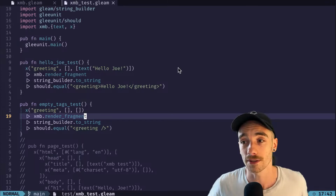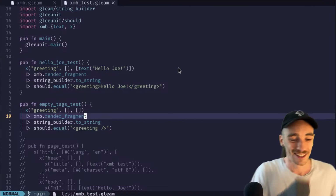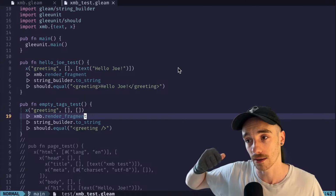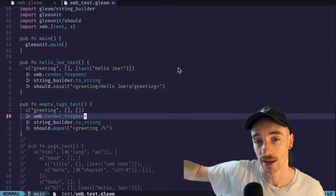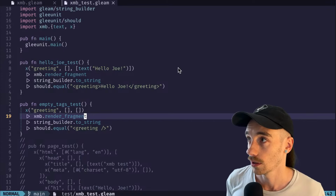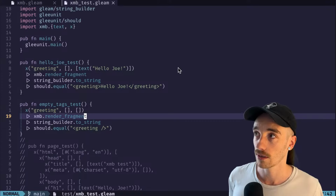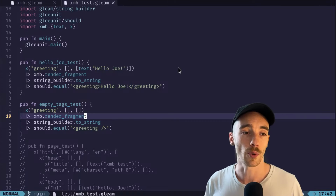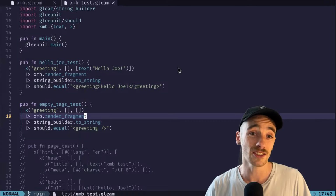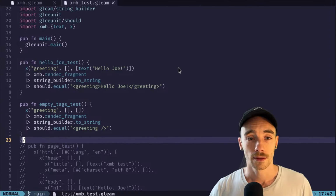I got that, but it's for rendering XML. So the goal today is to render GPX, which is a format used for... what is it used for? It's used for serializing paths and waypoints and things like that on a map. And it's just XML. It's just XML. So let's do that.